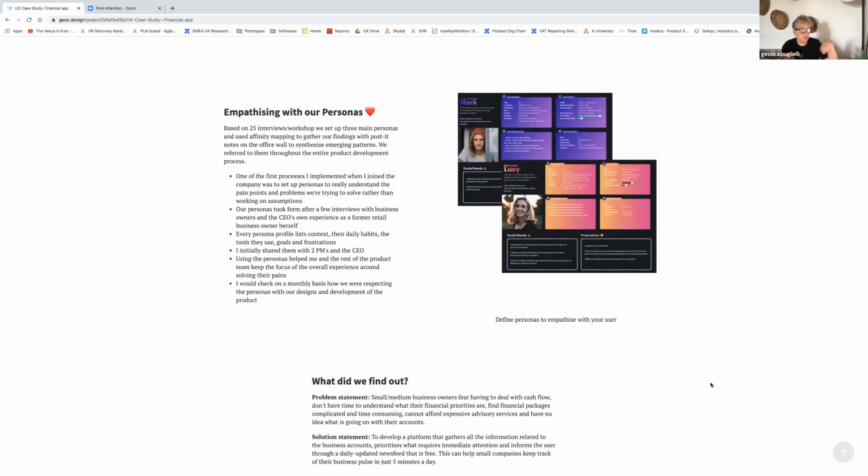So what happened was we went through personas. In the research phase, you will come up with personas, and I would say 2 to 3 personas are enough. It really depends on how big and complex the project is. But once you have the first personas to work with, you can start understanding their pain points and their solutions.